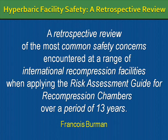So the study was really a retrospective review of a range of internationally located recompression chambers, primarily treating or focusing their treatments on injured recreational scuba divers. The tool that was used was the risk assessment guide. I'll talk about that in a moment, but it exists in a published form, published internationally, over a period of 13 years. So I accumulated 105 risk assessments over that period of time out in the field. I'll show you the geographic layout in a moment, and you can see it is a very wide spectrum of chambers around the globe.